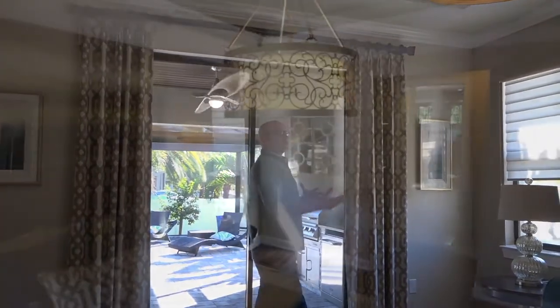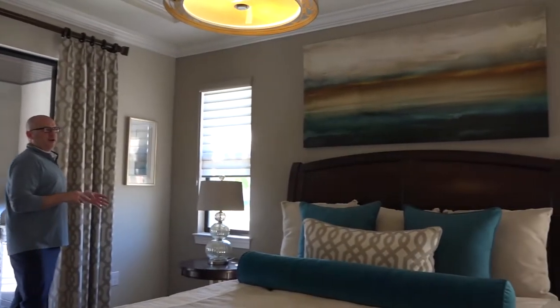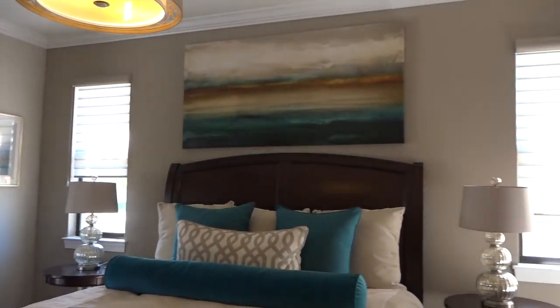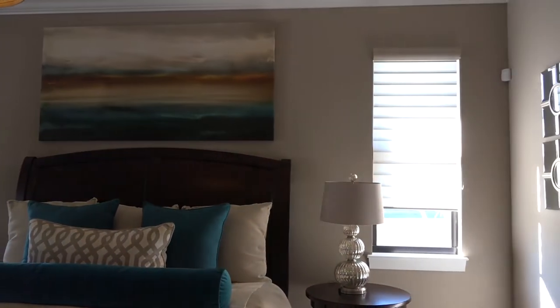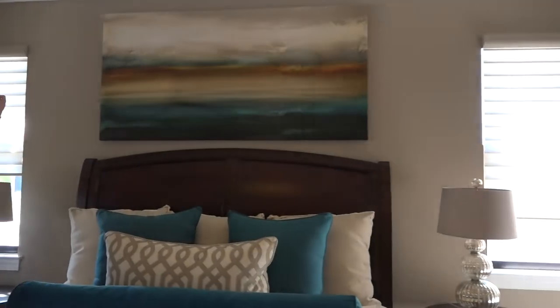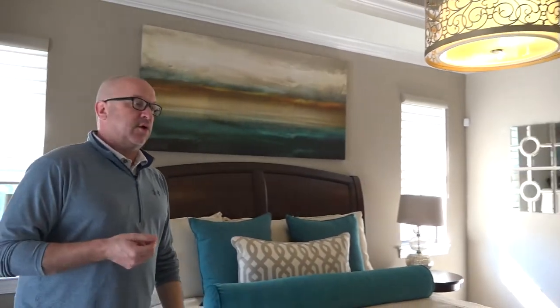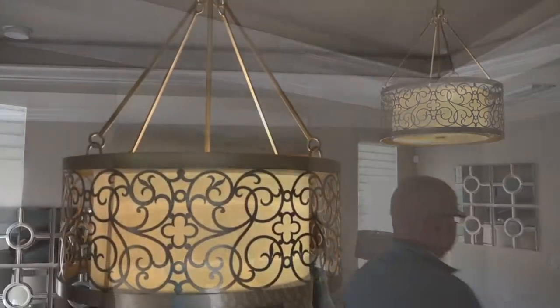We also have some options for windows along the bedroom side wall. Over here, you can see we have two exterior windows that go to the outside. We can also do an option to remove those two windows and put a transom along the top. So that's a nice little feature that people add when they build with us.